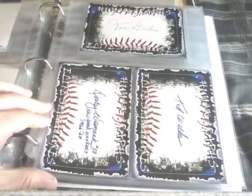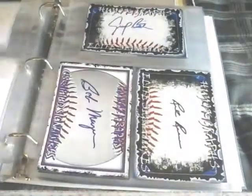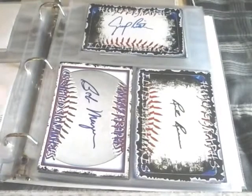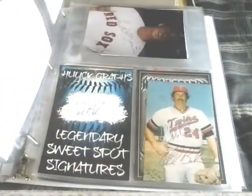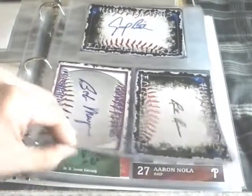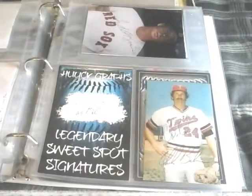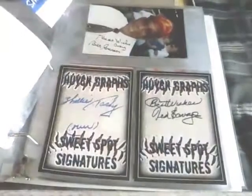Tom Giordano, Dooley Womack, Ted Wills. I know this is Bob Meyer. Who are these other two? Top one is Grady Little. So this is Grady Little. This is Rich Reese. Who was that? Oh, he's signed the back. I don't remember who that is.